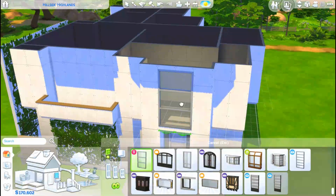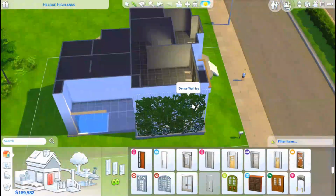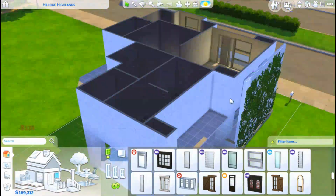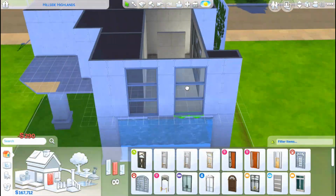Not really in real life. I love modern builds in real life, but in the game, like I said, I feel like I kind of suck at them. But with that out of the way, yeah, so this is a 3 bedroom, 3 bathroom house.